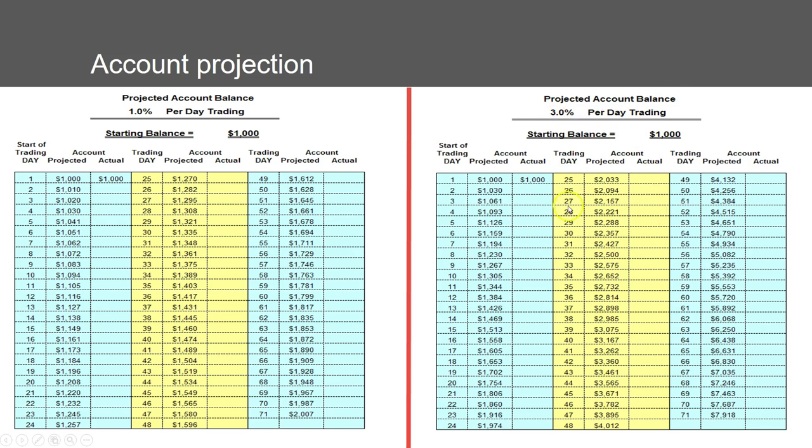Why 3%? Because if we want to get 3% per day, we need to risk 3%, right? And we will not exceed our 5% risk threshold. So it will be 3% of our account per day. Remember, not per trade, it's per day. So if we have 6 possible trades that we want to take, we divide the risk, but we still stay within the 3% risk limit. And this is how it looks.